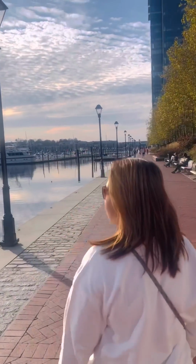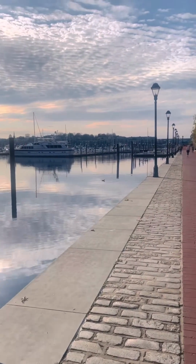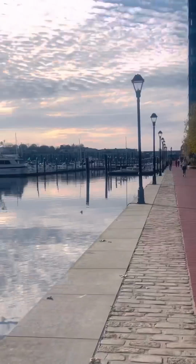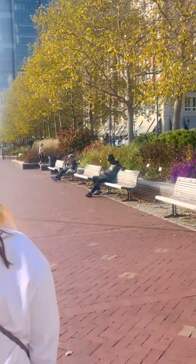And we also got, look honey, there's a duck. I think it's a mallard, but there's duck migration that's been coming down for the winter. Hi guys. Yep.